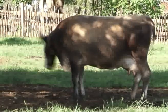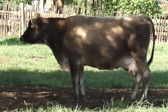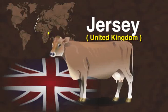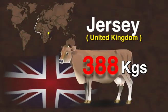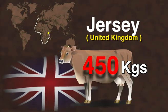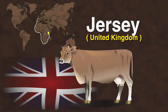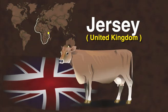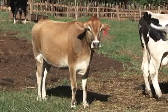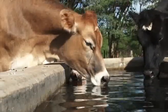The Jersey. The Jersey breed originated from the English island of Jersey. The Jersey cow weighs about 450 kilograms on average, making it the smallest dairy breed in size. The breed was regarded very favorably because of its milk and butterfat production. Jerseys have a wide range of color. The color in Jerseys may vary from a very light gray or mouse color to a very dark fawn or a shade that is almost black.